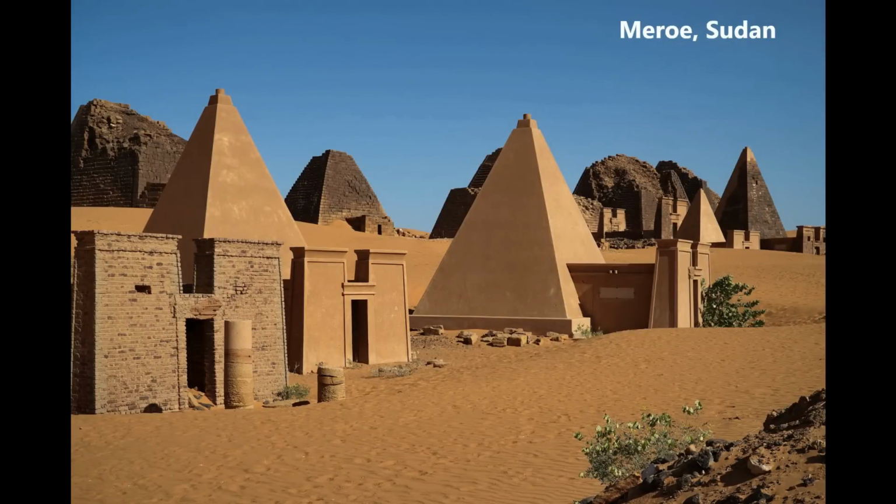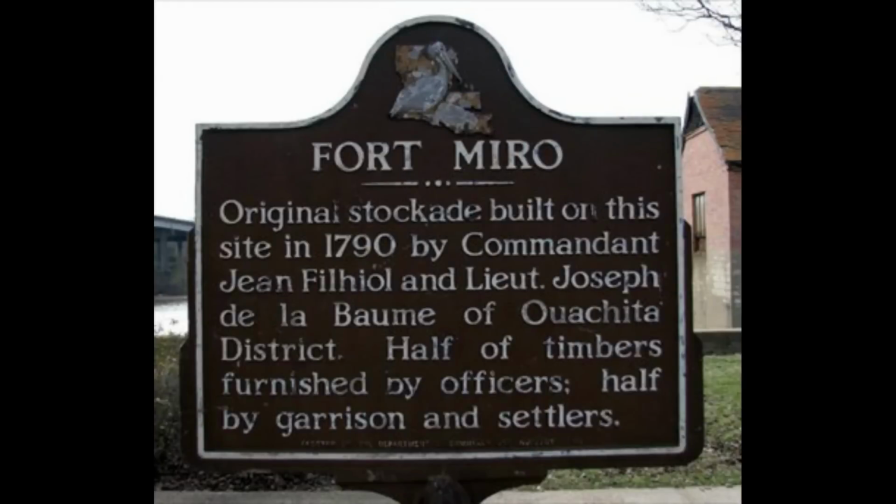The Meroitic language and script are named after Meroe, the royal capital of the Kingdom of Kush, and located on the Nile River where it flows through northeast Sudan in northeastern Africa. We are told that Fort Meroe was the original name of the settlement that became Monroe. Is it just a coincidence that these two place names, one in Sudan and one in Louisiana, sound phonetically identical? Or is there something else going on here that we are not being told about?